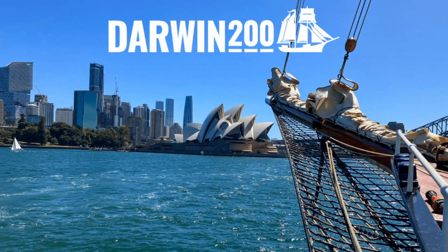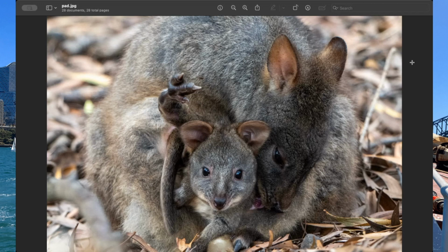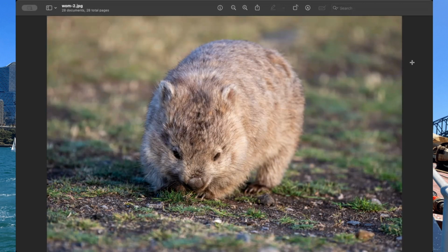So if we go back to some of our pictures here, the wombats. Wombats are nocturnal. You usually don't see them until it's starting to get dark or maybe very early in the morning. They come out of their burrows at night, and then they eat grass. They're basically like little lawnmowers eating grass and other green stuff. But it is so safe and predator-free on Maria Island that some of them come out during the day. So you can actually get some great pictures of the wombats during the day.